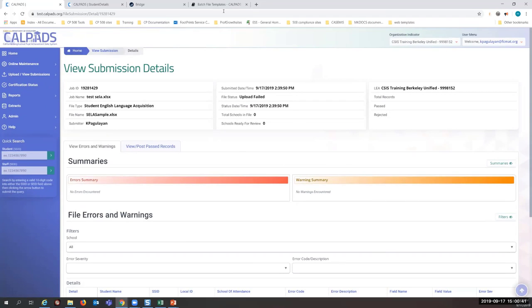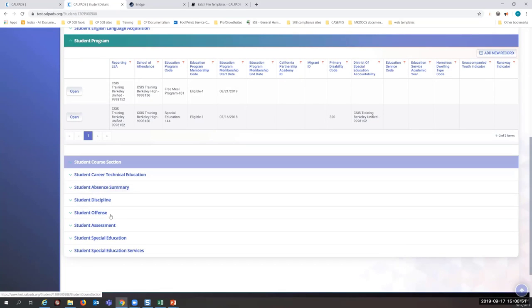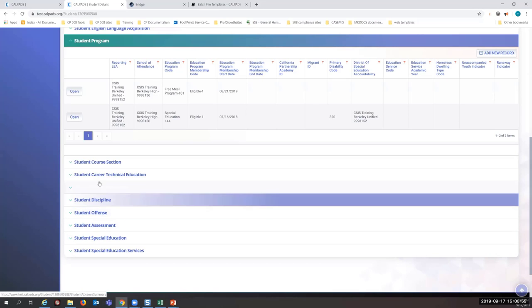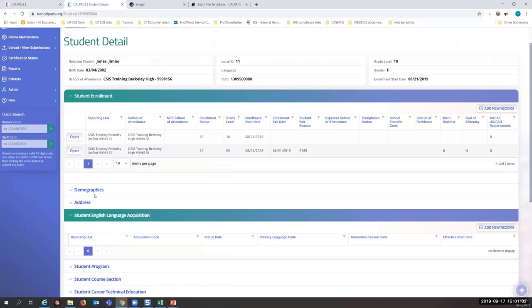Okay, let's just do that instead because I may have to re-upload this with the correct file later on. Okay, so let's just say we have a student, Jimbo Jones. Let's see if Jimbo has an ELAS record. Where's ELAS here? Ah, there you go. So Jimbo Jones does not have a status in CALPADS, and he just transferred, and he's grade level 10. So we add an ELAS record in CALPADS.